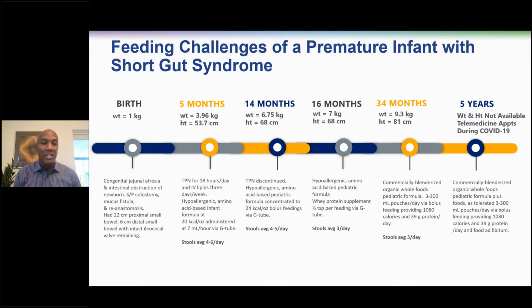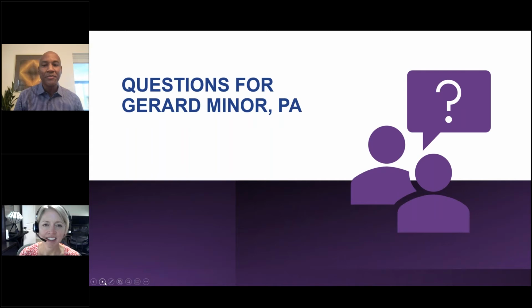Before this presentation, I reached out to mom yesterday to see what his current weight is, which is 31 pounds. He still resides on the 1 percentile line, but it's the line that he's maintained since birth, and he's doing really well, and developmentally he's doing well. He still has mushy stools, and he's on no medication. We never had to go back to TPN, so he is tolerating the formula very well, and his growth continues to go forward. Are there any questions?